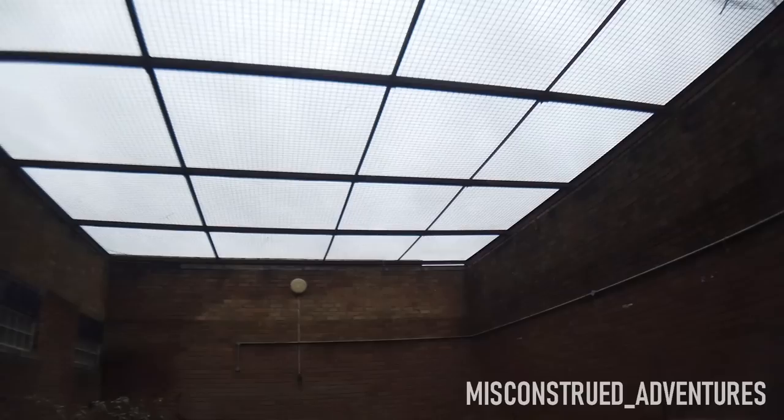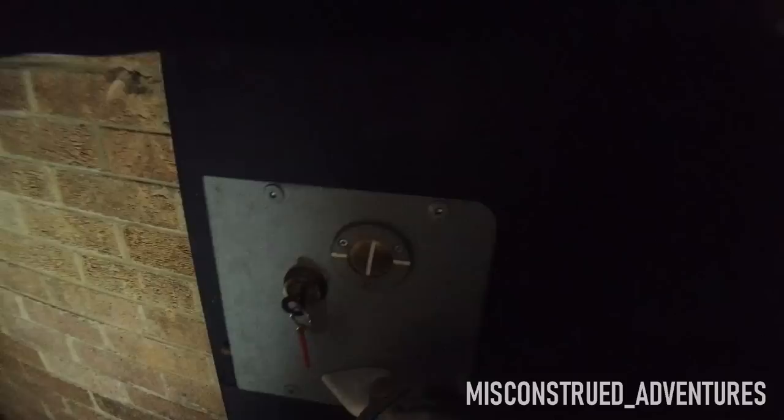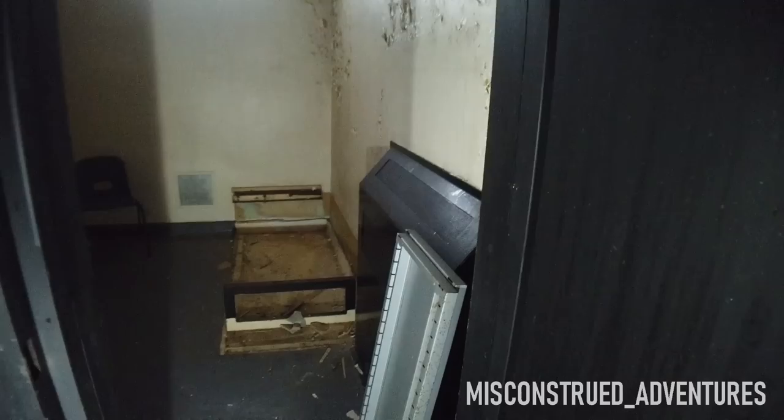Wow. Oh, what's this? Still jailed, so. I've got an old mirror there.